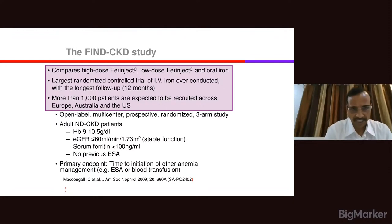For patient selection, the patients had hemoglobin between 9 and 10.5, and an eGFR of less than 60 per minute, so they were CKD stage 3, 4 or 5 patients. Serum ferritin was less than 100 nanogram per ml, meaning they were iron deficient, and these patients were not on previous ESA. The primary endpoint of the trial was time to initiation of other anemia management, like the need for ESAs or blood transfusion.